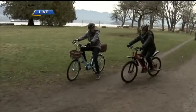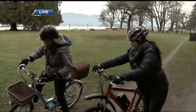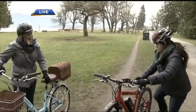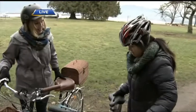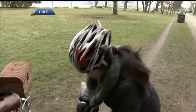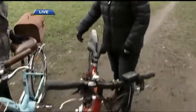How fast will these actually go? About 32 kilometers an hour. Wow, and we should point out that they actually are allowed on the bike paths, right? Definitely, yeah. They're rated under 500 watt. That one is a 450 watt motor. What's really unique about us is that our motor is actually in the middle, and it's built into the frame, shares the same shaft as the crank, so that it actually drives the chain as opposed to just driving the wheel.